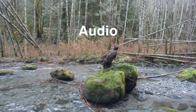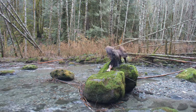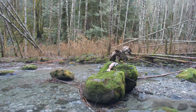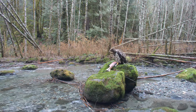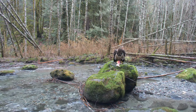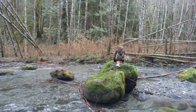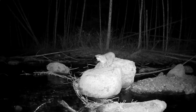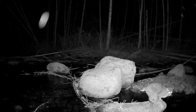Audio is another really important feature you want your trail camera to have. It really helps to bring your footage alive. So imagine you're watching the playback and you can hear a salmon in the water splashing around perhaps, or maybe it's an animal walking on crunchy snow, or maybe it's a bear that comes up and sniffs your camera. But the audio really takes your video to that next level, so make sure your trail camera can record audio.